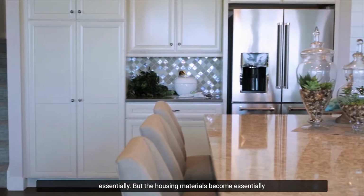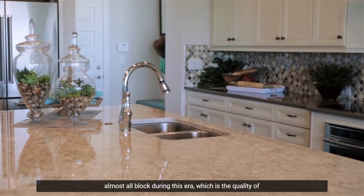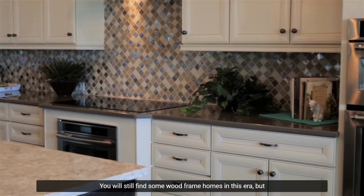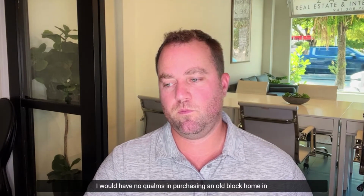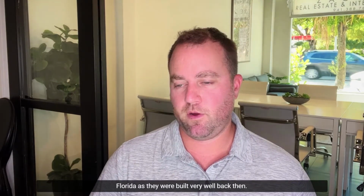But the housing materials become essentially almost all block during this era, which is the quality of the home is a lot better. You will still find some wood frame homes in this era, but block is being more commonly used. They held up very well. I would have no qualms in purchasing an old block home in Florida, as they were built very well back then.